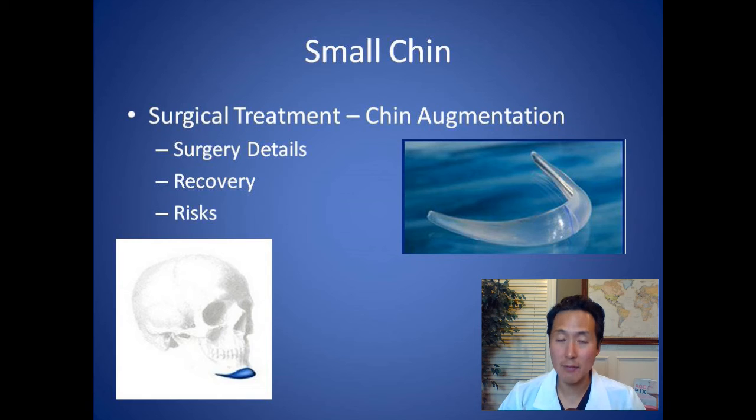So what are the risks of putting in a chin implant? Well, there's always potential risk of bleeding, which is very tiny, and the potential risk of an infection because this is a prosthetic implant, although that risk is extremely small. There is a risk of numbness. I'd say about 50% of the patients will have some temporary numbness right after surgery, and almost all of that will go away. But literally up to 1 in 2 patients will have some type of numbness.